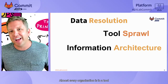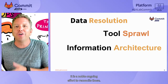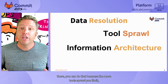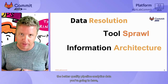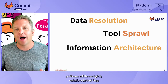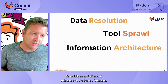Tool sprawl. Almost every organization is in a tool sprawl scenario where they have a ton of tools out there. It is a noble ongoing effort to reconcile those. And fortunately, with a lot of tools out there, you can do that, because the more tool sprawl you limit, the better quality pipeline analytics data you're going to have, because you know that you're speaking a single language. Each of these platforms will have slight variations in their logs and how they report data, especially as we talk about releases and the types of releases.